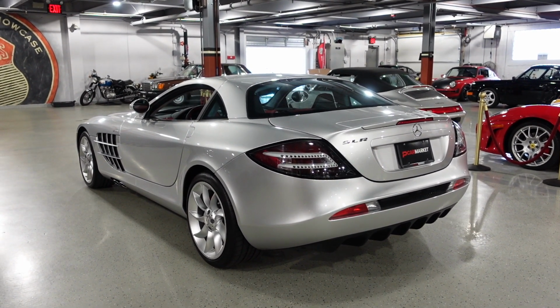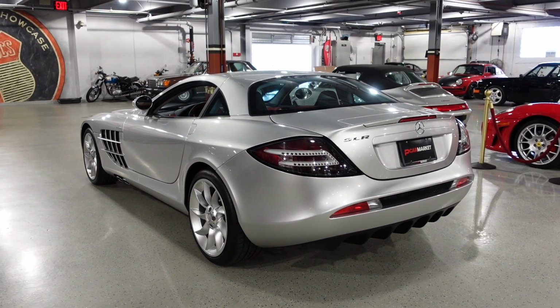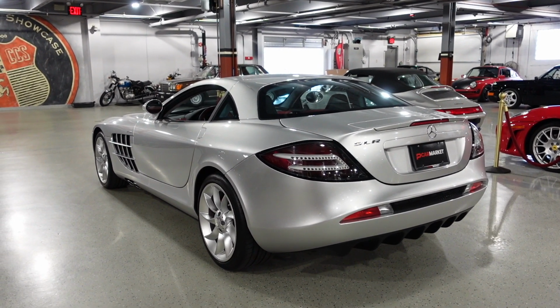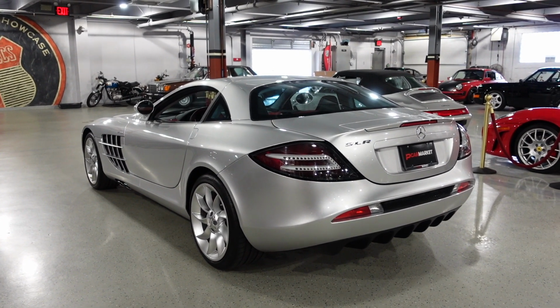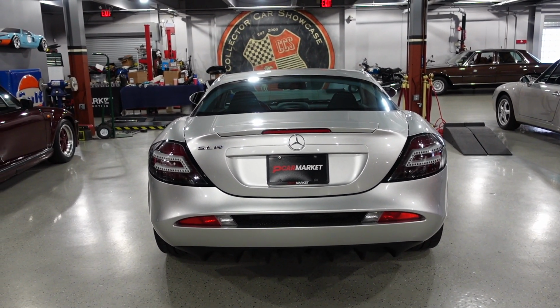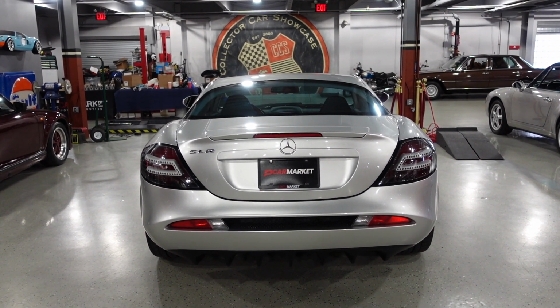As far as competition goes, in the SLR's price range, there are two general types of cars: grand touring vehicles, such as the Aston Martin Vanquish and Ferrari 612 Scaglietti, or pure performance machines like the Lamborghini Murcielago. With the SLR, Mercedes attempted to cover both. It offers better performance than the Vanquish or 612 Scaglietti, and more amenities and features than the Lamborghini.